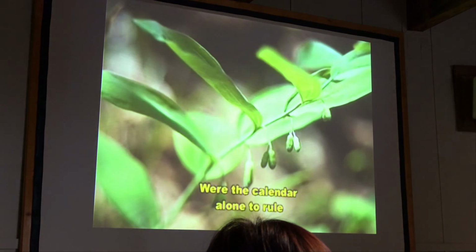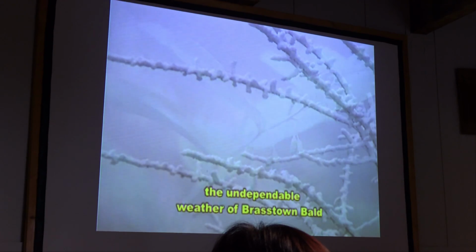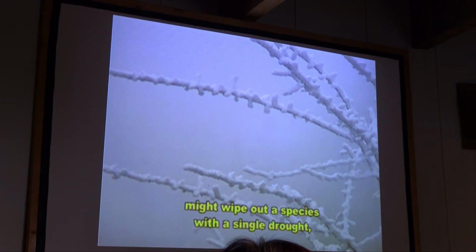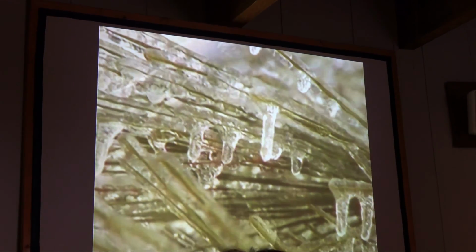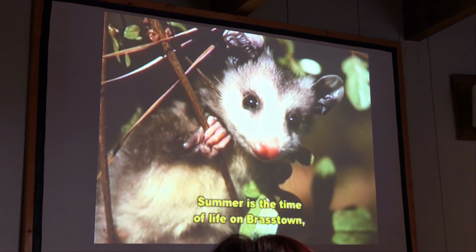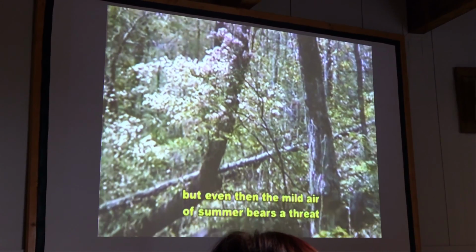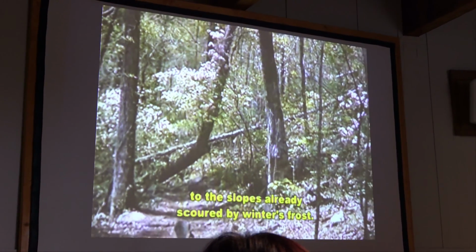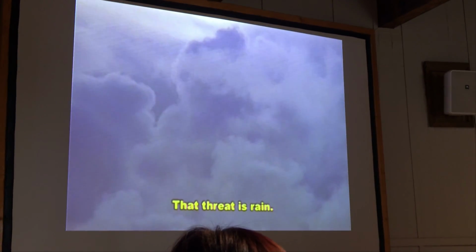Were the calendar alone to rule the timetable of growing plants, the undependable weather of Brasstown Bald might wipe out a species with a single drought, an early wet season, or a late freeze. Summer is the time of life on Brasstown. But even then, the mild air of summer bears a threat to the slopes already scoured by winter's frost. That threat is rain.